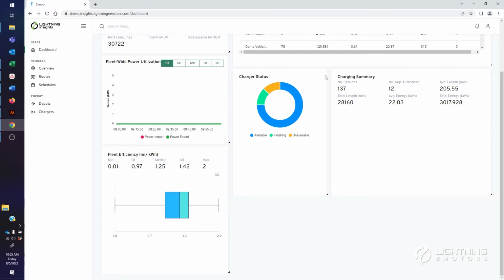The charging summary will also give you a similar look as the vehicle summary into the charging sessions that have occurred over the designated period of time, so in this case a week. So we can see that 137 sessions have occurred over the course of the week. Here you can also see how many RFIDs have been authorized, and this gives you a bit deeper of a look into how many drivers you may have across multiple fleets or across multiple locations.